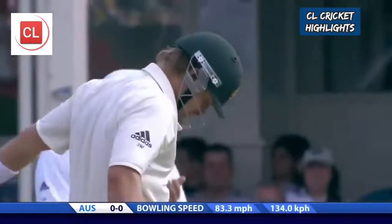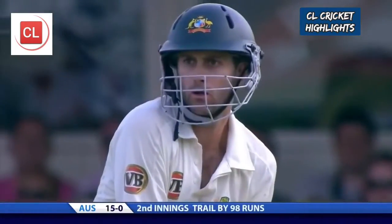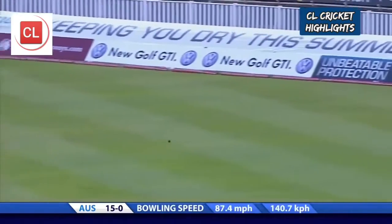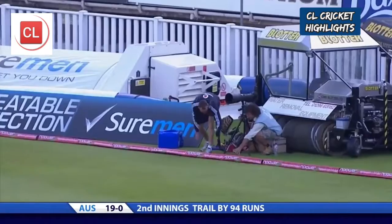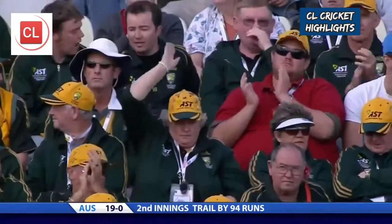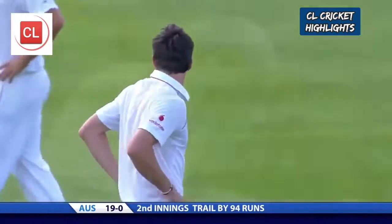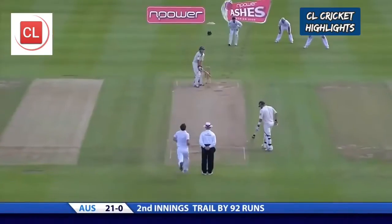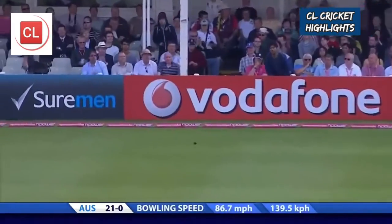Down the leg side, the first one, but a little hint of swing. It's a good comeback though. Nice shot, controlled. Behind point, 4 runs. Yeah, the 2 shots he's played like that now have been ideal because he's let the ball come to him. Gone fine, that'll be 4.